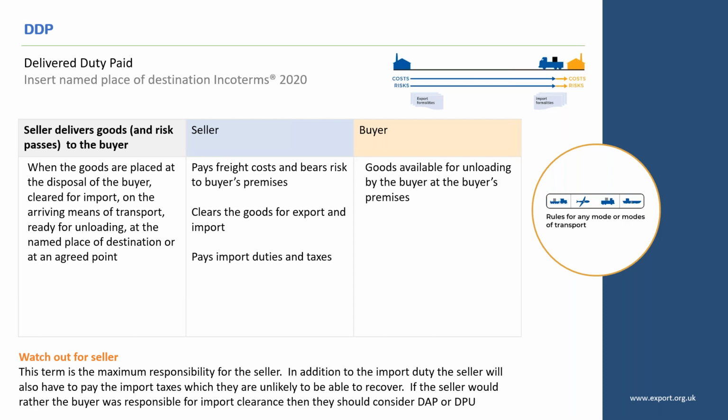So, if you're looking to deliver DDP, you should most probably consider DAP or DPU. These may be better Incoterms for you to use, and it could also minimize your costs in the transactions. So these are just a basic look at 2 of the 11 Incoterms. Next slide, please.